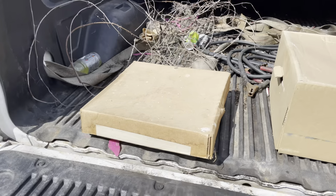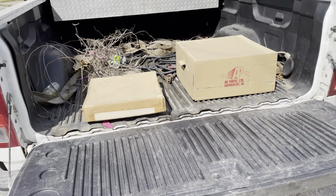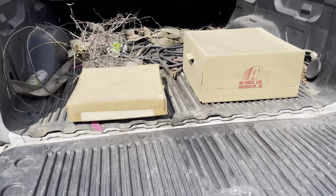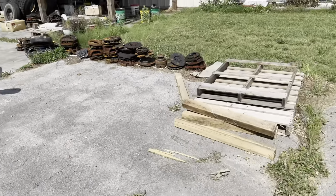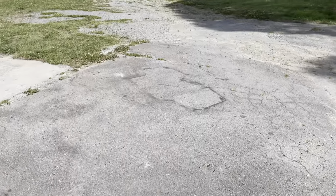So if y'all seen me turn that Detroit 4,500, 5,000 RPMs and drop the clutch on it in 8th, 9th, 10th gear, this is the exact clutch that I've got in that truck. I've never torn the hub out of it. I've never had any issues out of that clutch. And I run them in everything.